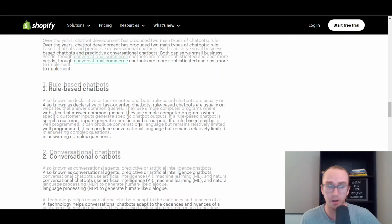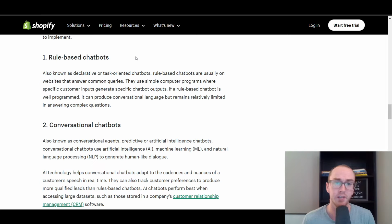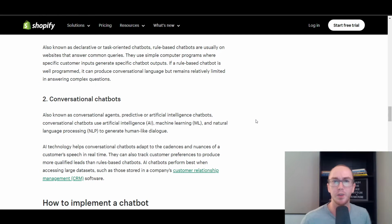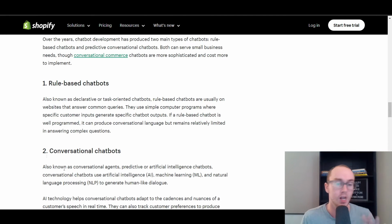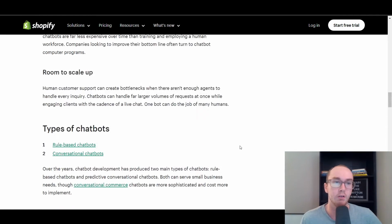As far as the types, there are, of course, as you can see here, 2 main types: rule-based chatbots, and some of the ones we'll be covering here in today's video do have both options, as well as conversational chatbots. The conversational chatbots is more like what you may see with a ChatGPT powered type chatbot, things like that, which utilize artificial intelligence and machine learning and natural language processing such as NLP to generate human-like dialogue. So that's what we're covering here. A lot of different chatbots do include both of these or just one or the other. Again, it just depends on what you're trying to go for and what you want out of a chatbot.